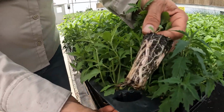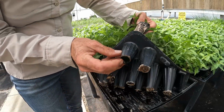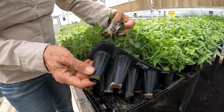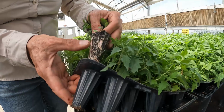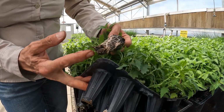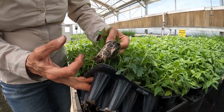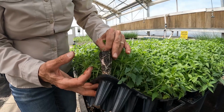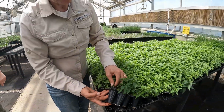Oh wow. So these plugs are kind of an interesting shape. They have a big hole at the bottom, and they have grooves on the sides. The grooves help direct the growth of the roots down to the bottom. You can see how they're heading straight down. And then when they hit that big hole, the air causes the death of the root tip, and that also forces the roots to branch.